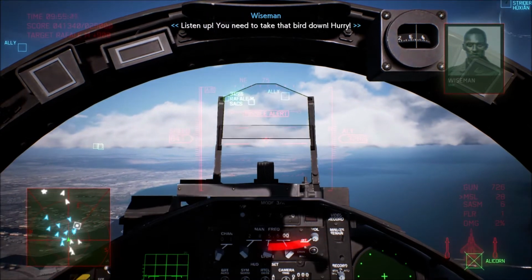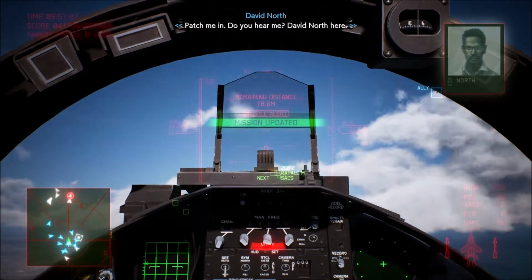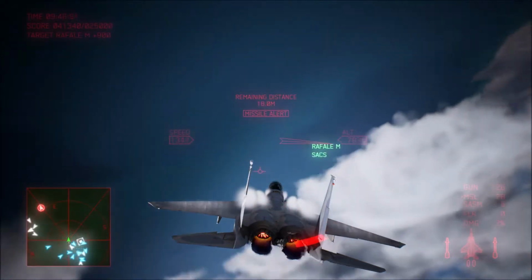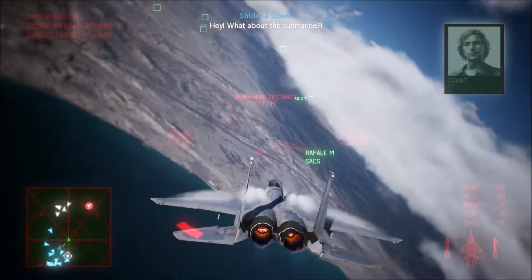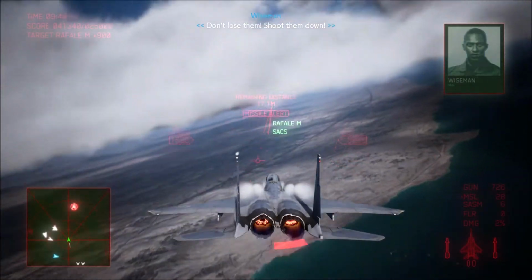Listen up. You need to take that bird down. Hurry! Patch me in. Do you hear me? David North here. There's a possibility the cruise missile is a WMD. Shoot! Hey! What about the submarine? We've got to help our ship first. Don't lose them! Shoot them down!